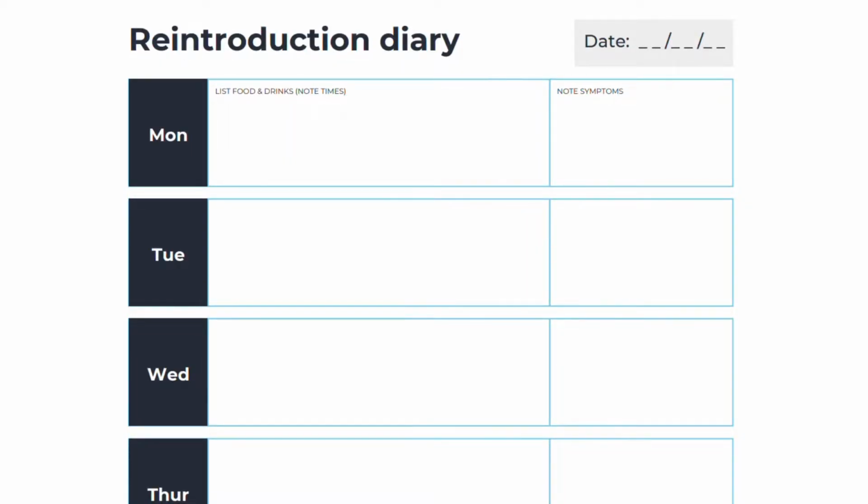What's really cool is they give you a reintroduction diary where you can note the food and drinks that you're consuming with any symptoms. So it's a really great way to track it. After this elimination diet, the whole purpose of this entire test is to have clarity on what foods work well for you, what foods don't, and which ones provoke those kinds of symptoms that you don't like day to day. And at the end of the day, to have good gut health and to be healthy and happy overall.